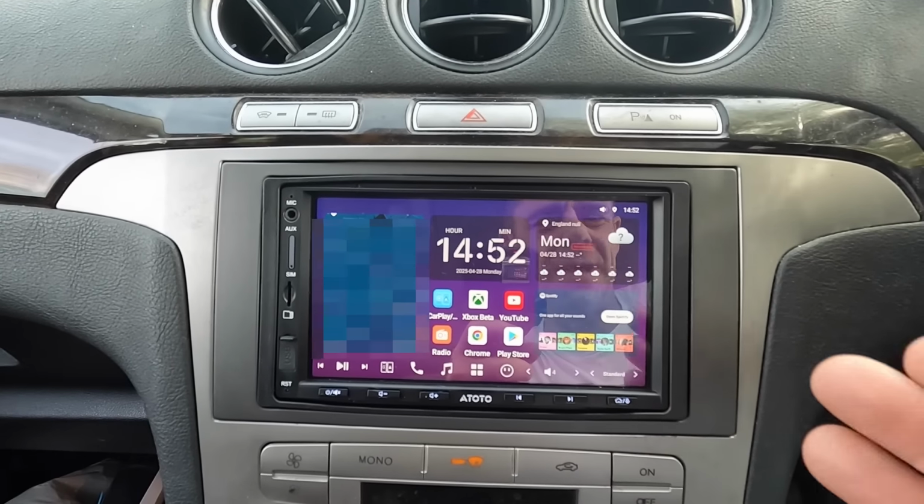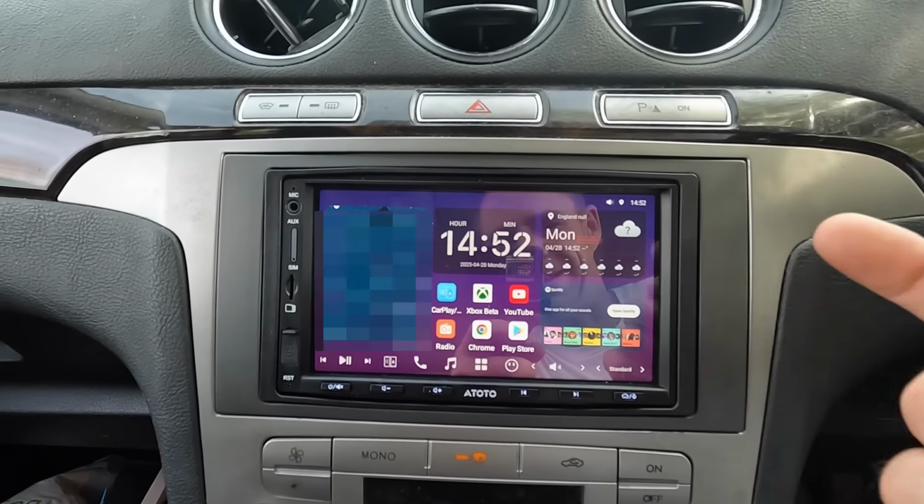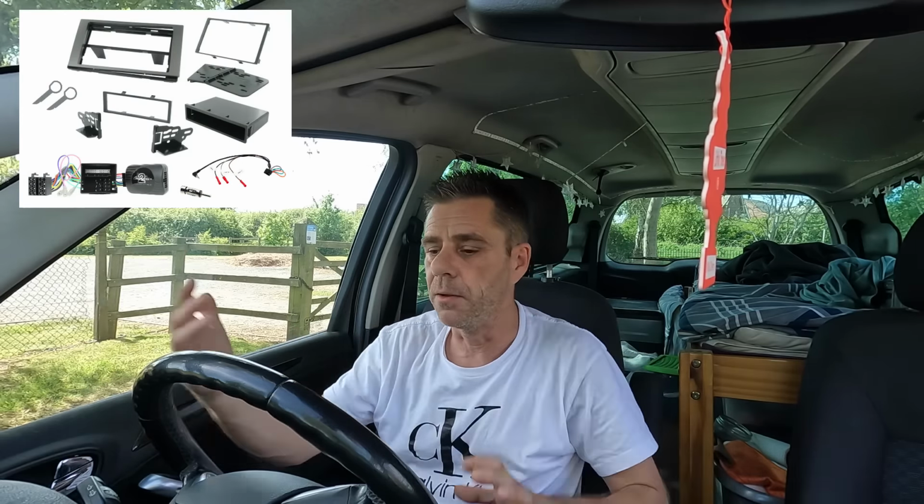Well, happy to announce, fully installed and looking great. And also happy to say that the installation went pretty easy and pretty swimmingly, and mostly due to the fact that Toto advised me really well on what kit to buy for this car to link the stereo up. It came with all the wiring harnesses I needed and all the fascias just to sit it nicely, and with a few minor tweaks that were quite easily doable. Yeah, I think I've done quite a good job.